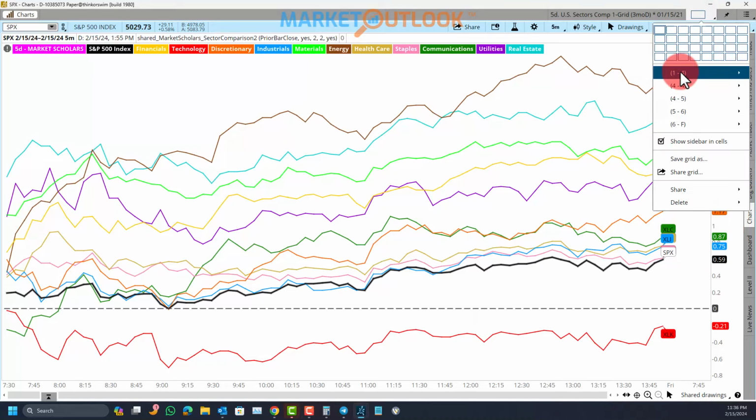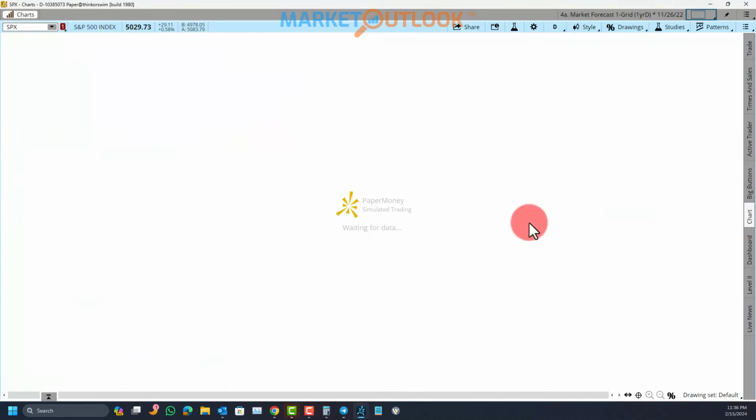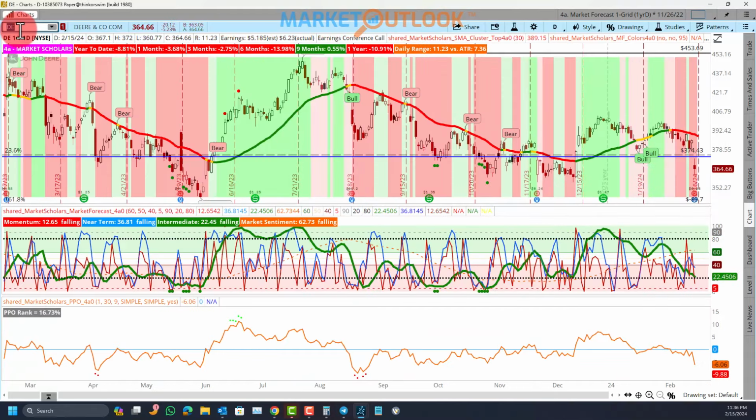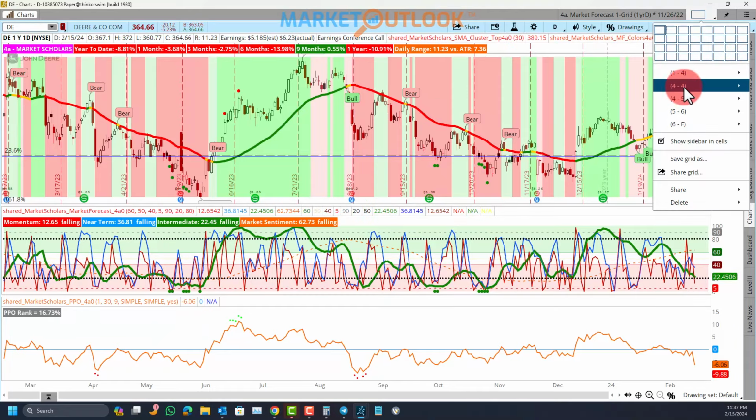All right, now let's take a look at our trade idea of the day. Let's take a look at Deere. Deere, obviously in the news with its earnings, breaking down because of its earnings, and you can see the intermediate line had already crossed below its market sentiment. You already had dark pink shading and a red line going into the earnings announcement. And your near-term line had been up above 50. Not the case now as it's dropping back down.